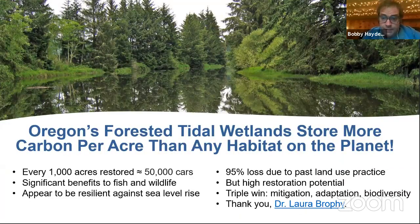So just to keep on this theme, some fast facts here about forested tidal wetlands. This is a picture of the Siuslaw. Every 1,000 acres of this restored is the equivalent of emissions from 50,000 cars in a year. These types of habitats are critical for salmon and steelhead. As the slide indicates, we've lost about 95% of this habitat due to past land use practices, but it also has really high potential for recovery and for restoration. And again, tip my hat to Laura Brophy, who's led a lot of this work.